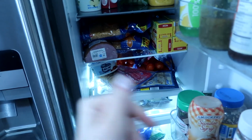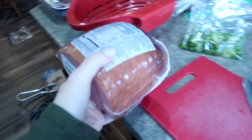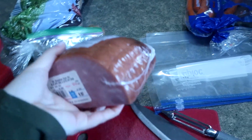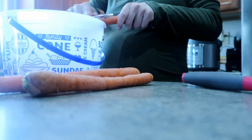My fridge is looking crazy because of all the meal prep. I kept so much stuff out for grocery shopping, but I also bought this ham from Aldi. We're gonna use this in a ton of meals today, so we're gonna get this whole thing chopped up as well and prep it for throwing handfuls in for a couple different meals that we're going to be working on today. So let's just go ahead and get going.